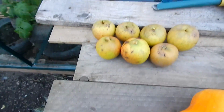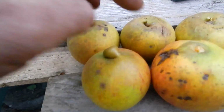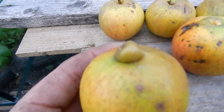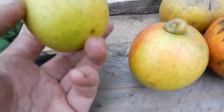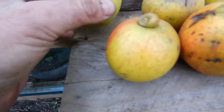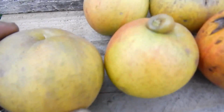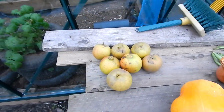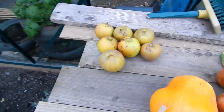But look at this. This is interesting. These apples are all off the same tree, the Claygate Pearmain one. But what I've noticed is one of the branches, these are the apples off that. That's the normal one, with the nipple on the top. And these ones look like they're a totally different apple altogether. So that's strange. What do you reckon about that? Maybe it's the bloke years ago grafted another apple tree onto it. I don't know.